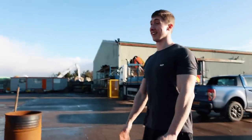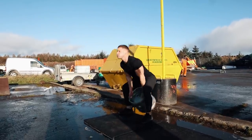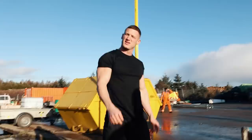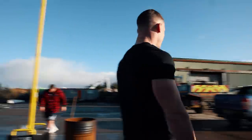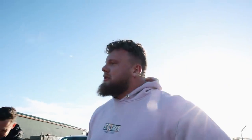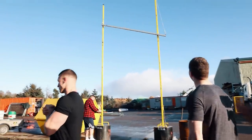Jeez! Oh, not a lie, I've not gone 100% yet. Oh, easy. Right, Tom, how high is this now? 5 meters. 5 meters. Think it's gonna happen? Yes, it's gonna happen. Easy. Especially for Matt, though.